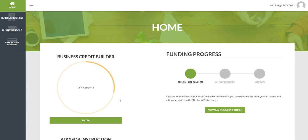Now, this is credit you can obtain quickly that's linked to your EIN, not your Social Security number. So it can be obtained without a personal credit check and regardless of personal credit quality and without a personal guarantee. The second aspect of the Finance Suite integrates with a lot of different types of loans and credit lines.